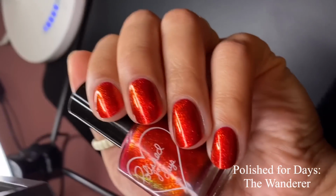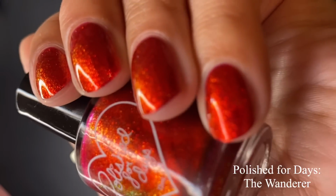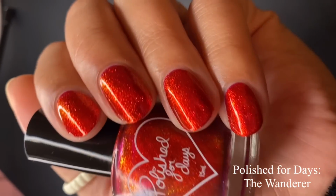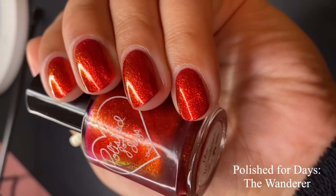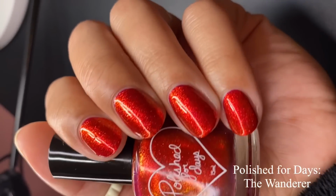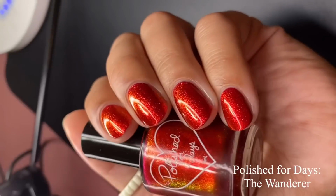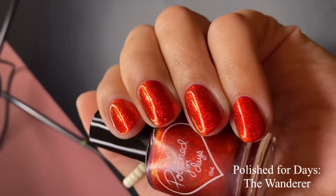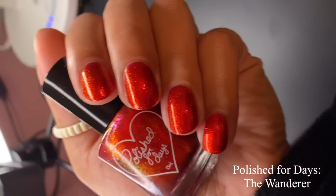Not all of these, but a lot of these polishes, the glow factor is just incredible. This is going to be beautiful for Valentine's Day, the month of February. I'm a seasonal polish wearer, so when I look at a polish, I think of, okay, what season, what month can I wear this in? And Polished for Days can do no wrong with their formula.